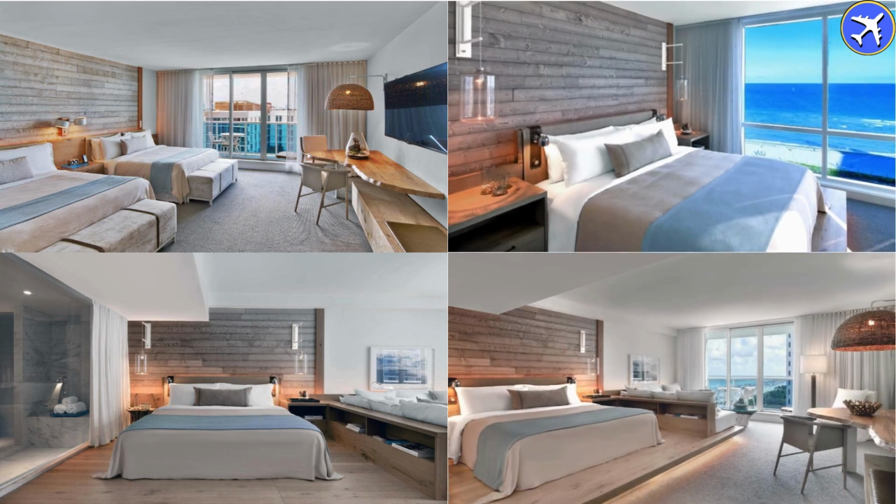Shopping at Lincoln Road Mall is 1.2 kilometers away from this hotel. Guests will be 5 minutes drive from the nightlife and dining of South Beach City Center.